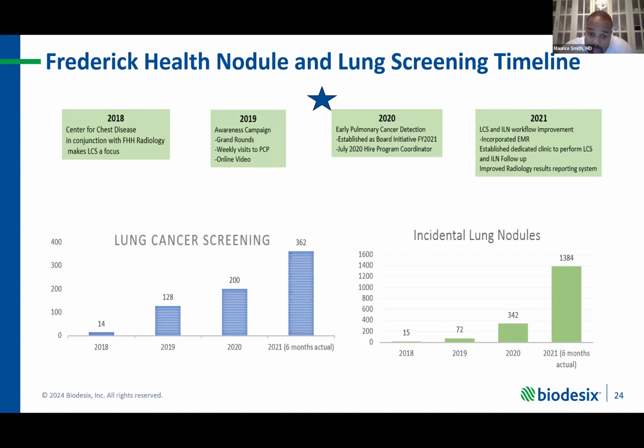But that star, March 2020, and look at the big jump between 2020 and 2021, right? That's just having somebody with the ability and dedicated to get your workflow down, identify any deficiencies, because that big jump primarily was because we weren't tracking or labeling the incidental nodules right. But you just see the big, huge, amazing jump we've had. And again, that is all AP driven. Next slide.